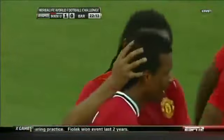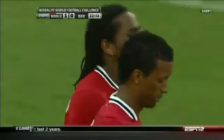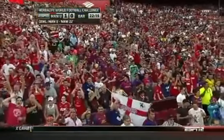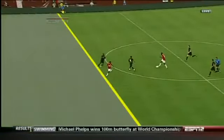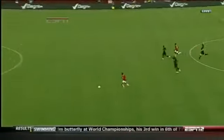Well, it comes against the run of play, Adrian. It's an unbelievable break there for Danny Welbeck. His first touch is forward. He looks up, and Nani with the accelerating space and the pace. Look at that. He just barely keeps onside.